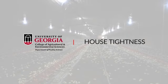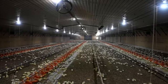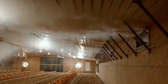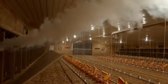One of the most important aspects of poultry house environmental control is having a tight house. In order to maximize the control in the environment, both cold weather and hot weather, we need to have a system where all the air comes in either through the sidewall inlets during cold weather or the tunnel inlet during hot weather. Those are the only two places we want air to enter.